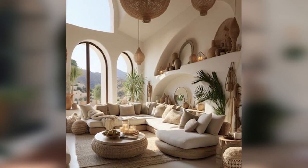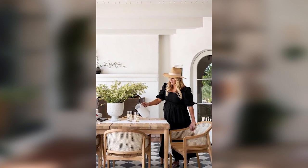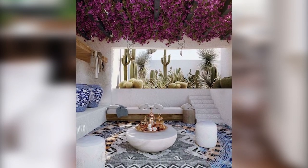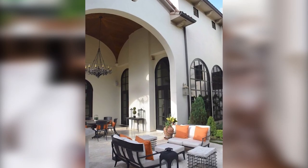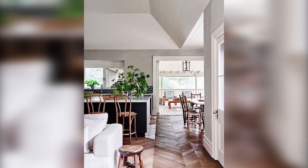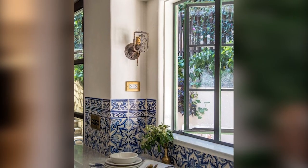Step into a realm where the sun-soaked landscapes of the Mediterranean come alive within the confines of your living space. Mediterranean interior design beckons you on a journey that transcends time, weaving together a tapestry of rich history, vibrant colors, and timeless elegance. In this exploration, we'll delve into the principles and rules that define the essence of this captivating style, igniting a passion for the warmth and beauty that characterizes Mediterranean design.